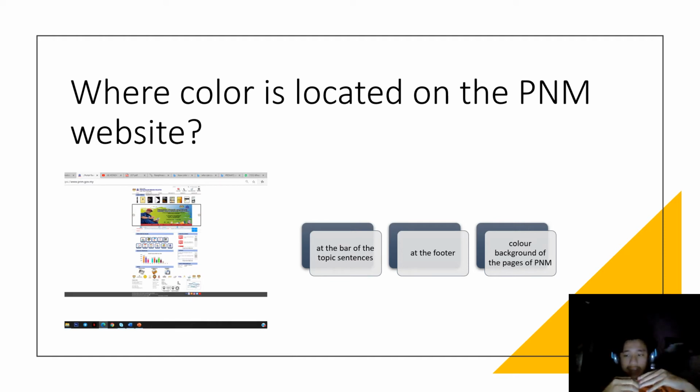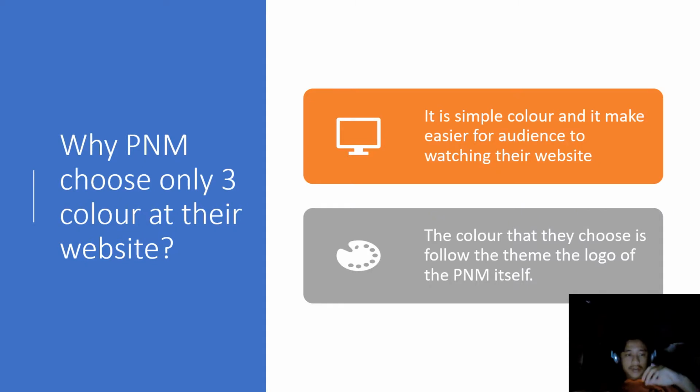The code is hash T7336. And last but not least, the color background of the page of PNM, with the code hash EBPA70.